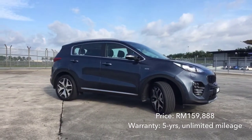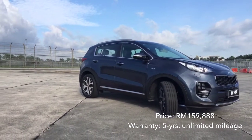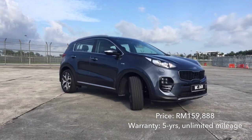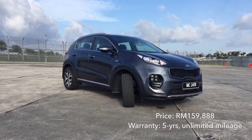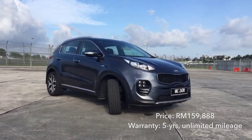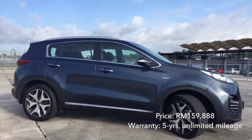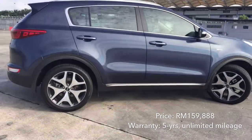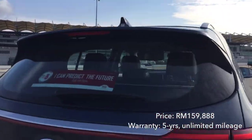Alright, the price? Well, it's 159,888 on the road inclusive of insurance. Now, as is with all Kia vehicles, it comes with 5 years unlimited warranty. Alright, and there's also one more thing I'd like to show you, and it's this.